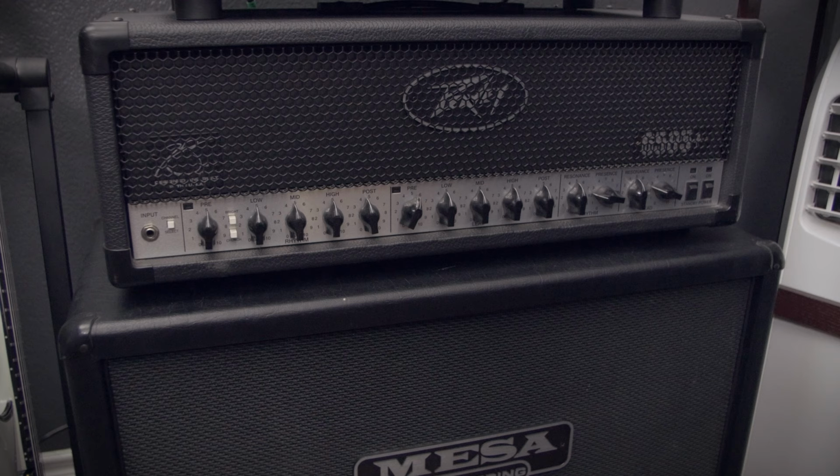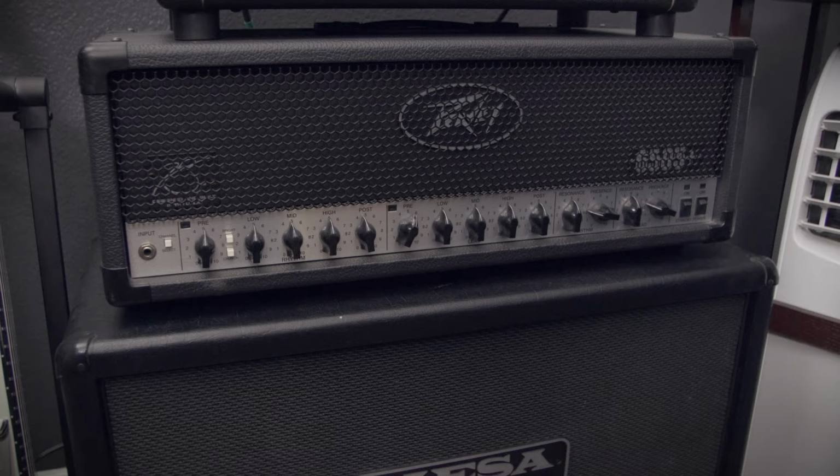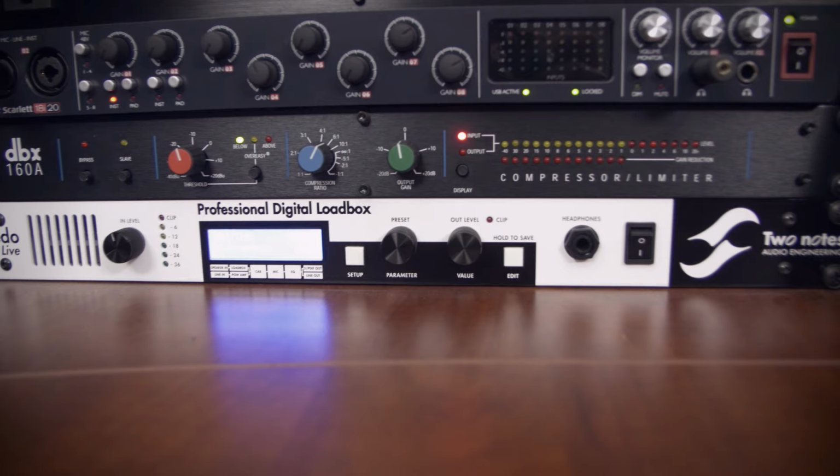I'm playing through a PV6505 Plus for the dirty tones and the Line 6 DT25 for the clean tones. They're being run into a 2-note Torpedo Live, and I'm using an IR of a Carved Legacy cab by Lancaster Audio.